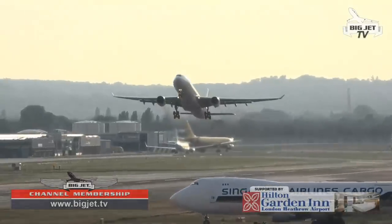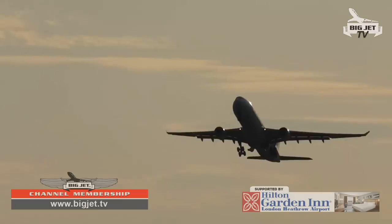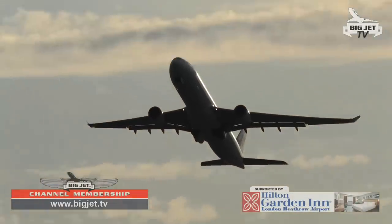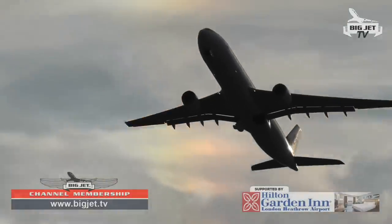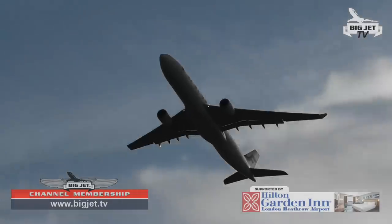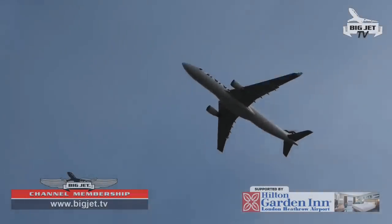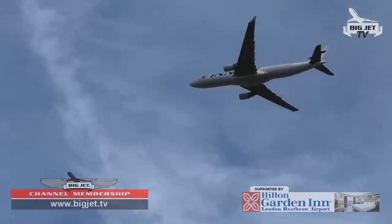Anyway, we will be watching the aircraft touch down. I'm just having a little look at that 747, make sure she ain't moving. Six powered 330. Look at that.